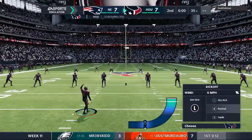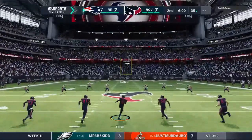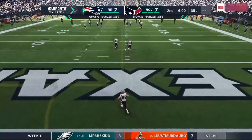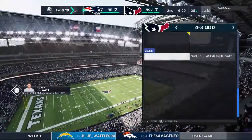These two teams all tied after one. 7-7. Each team has scored. 7-7 here as the kick's away. And no effort to bring this one out. It's a touchback.